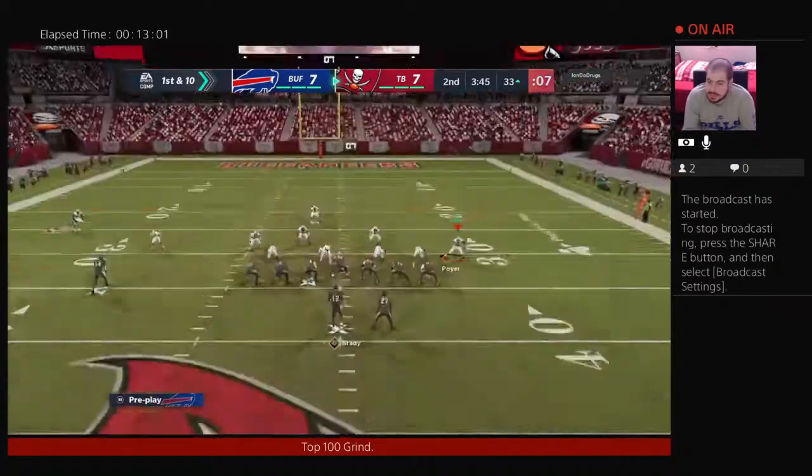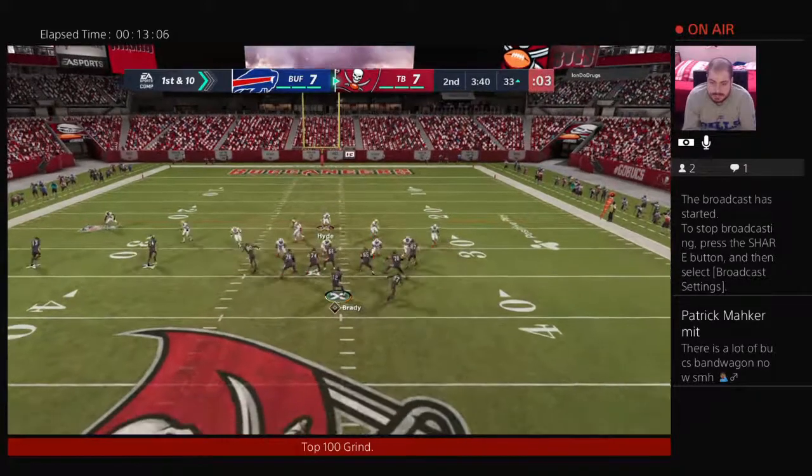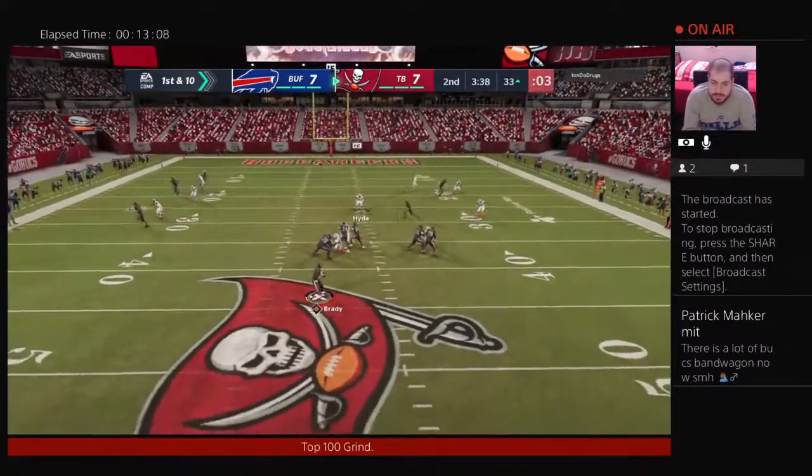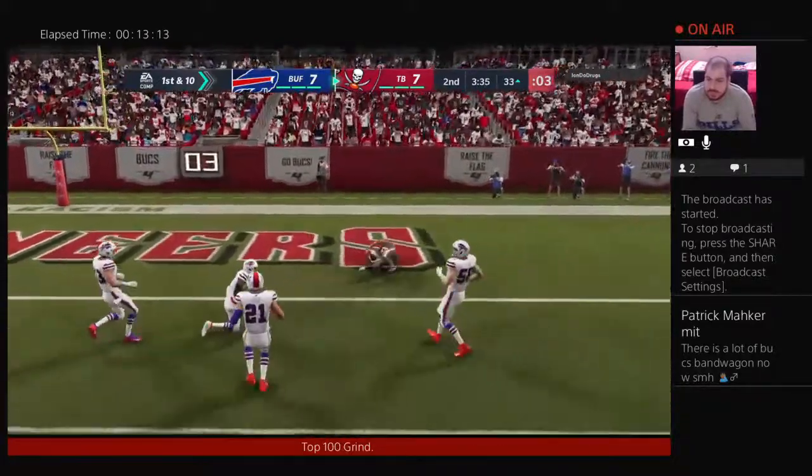So the big play changes the complexion of things. Here's 1st and 10 just outside the 30. From the gun, it's Brady. His throw caught right around the 6.